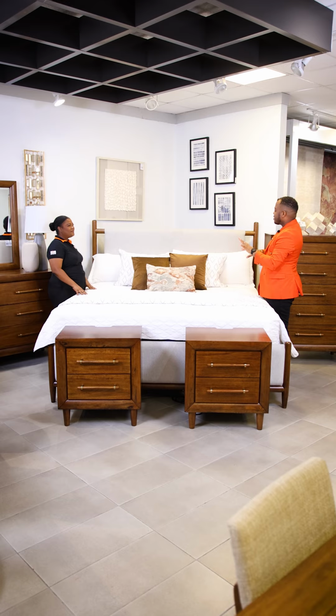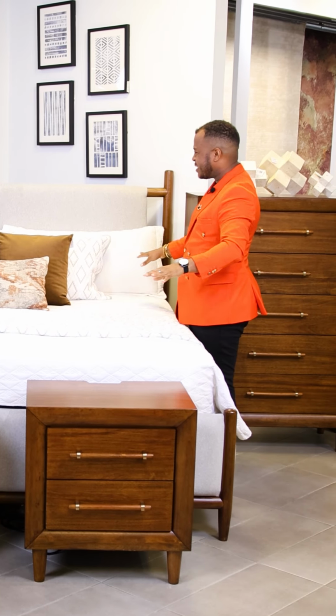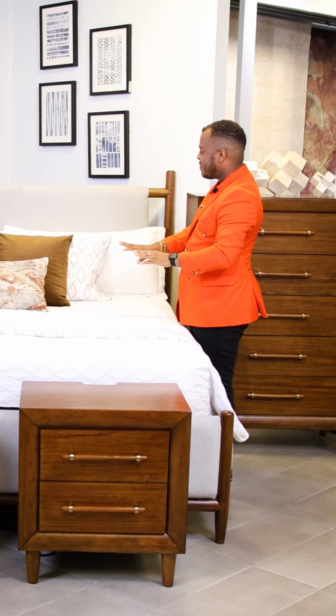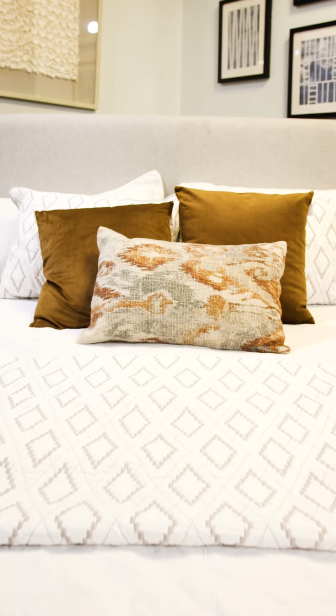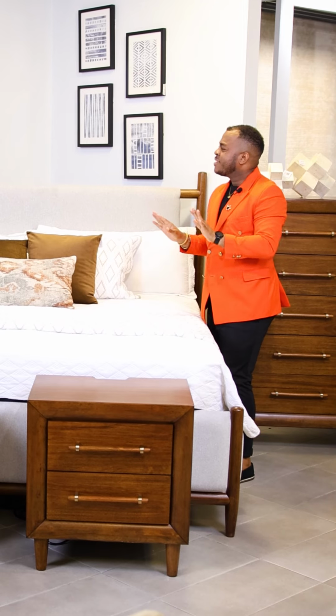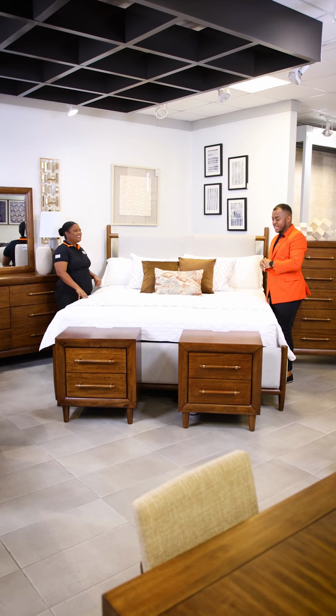And as a pro, I'm going to give a little tip. What I would probably do with this is white crisp sheets, because I love white crisp sheets. And then nice throw pillows, and maybe a nice little throw to give it that little resorty feel. Yes, I love that.